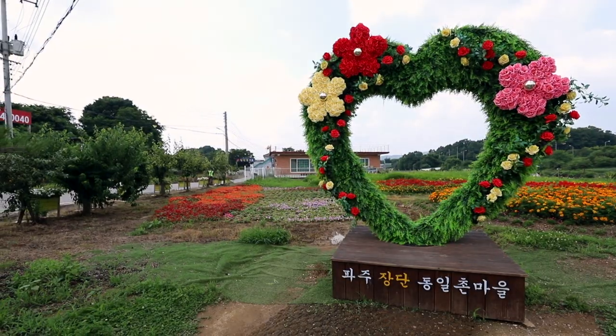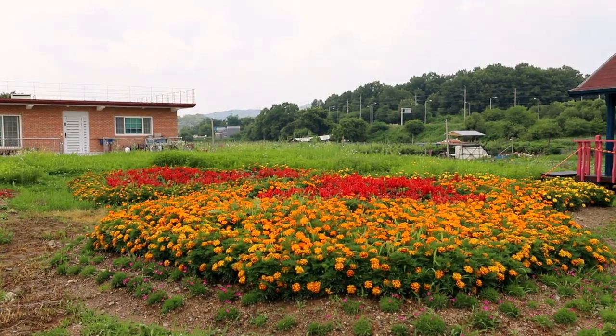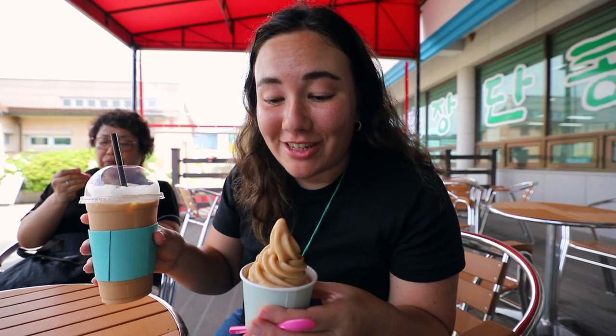Our last stop of the day is inside the village, located inside the DMZ zone. They have a specialty here, which is soybean ice cream and a soybean latte. It's really special because they grow the soybeans here in the DMZ zone. So we're trying both. They're actually really, really good. They taste like peanut butter.